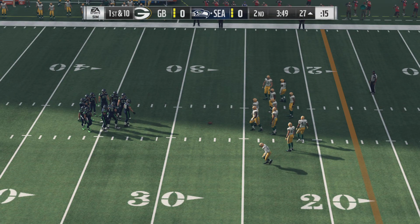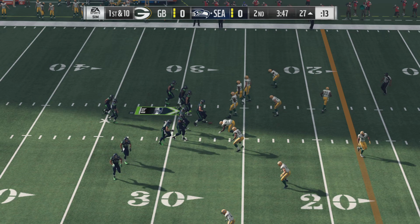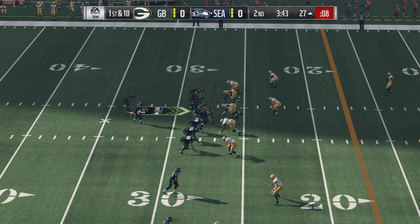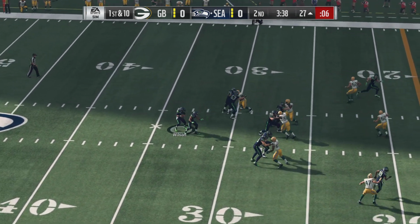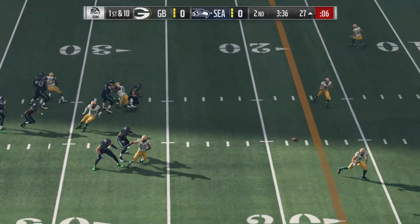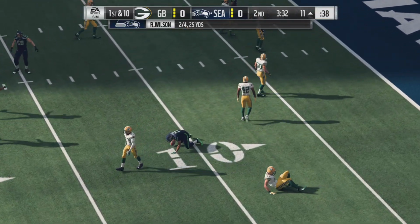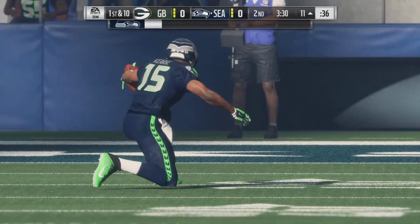Clock running, under 4 to play now as they come up on 1st and 10. They go play action here on 1st down. Complete outright to Kurz. 17 yards on the pickup there, and the drive will continue.